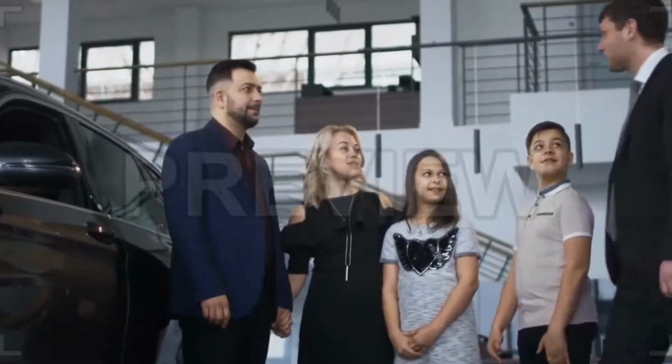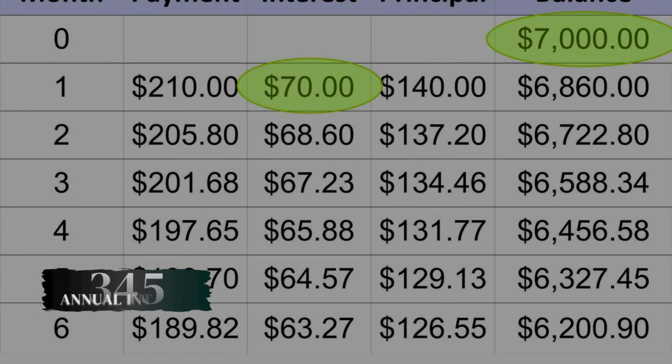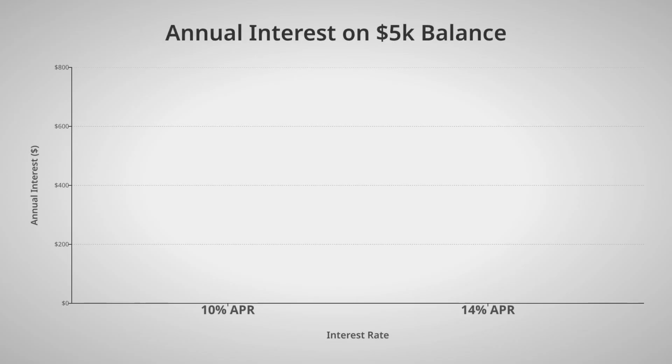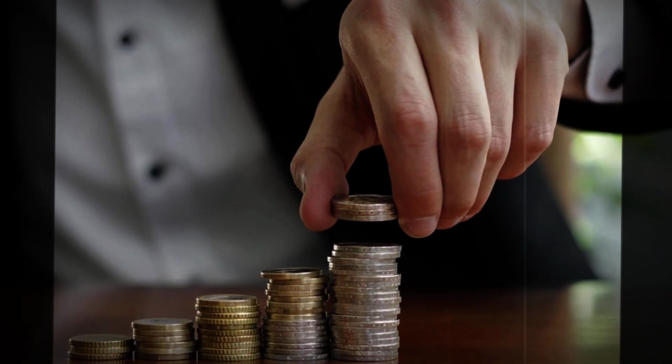A family shopping for a car faces the same reality. On a $30,000 auto loan, a jump from 5.75% to 9.75% raises their monthly payment from $571 to $639. Even credit card balances feel the pinch. A $5,000 revolving balance at 10% annual percentage rate costs $504 in annual interest, but at 14% annual percentage rate, it is $696, a difference that adds up when budgets are tight.